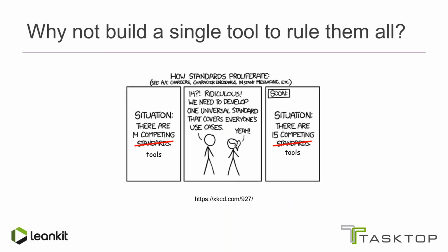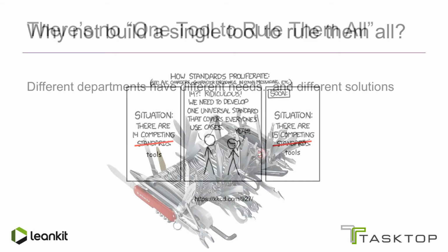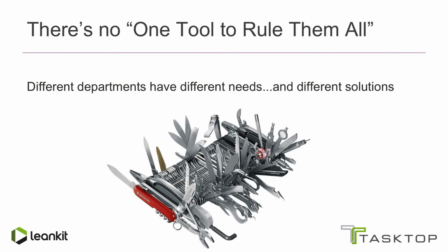And so, to steal a cartoon from Randall Munroe of XKCD fame, you can see an example here of how tools proliferate, stealing the idea of standards proliferation. We'll start with some number of tools, and then somebody gets the brilliant idea to let's go build a one-size-fits-all solution. And at the end of the day, we just end up with one more tool. And that wouldn't be so bad, but that's not the worst of it. The real problem is that the tool you end up building does everything poorly and doesn't satisfy anybody.